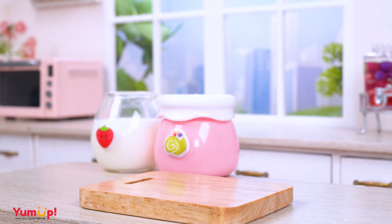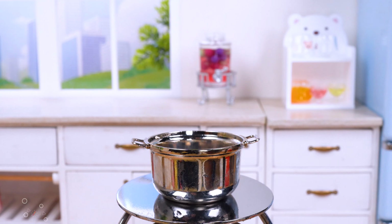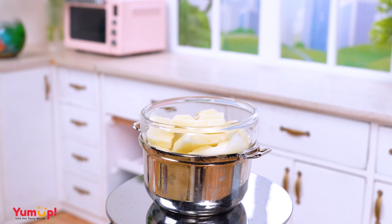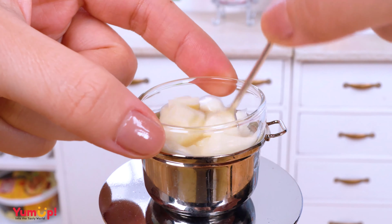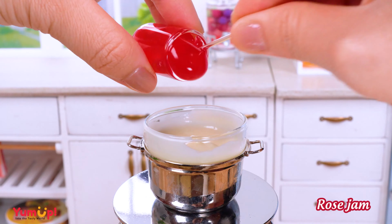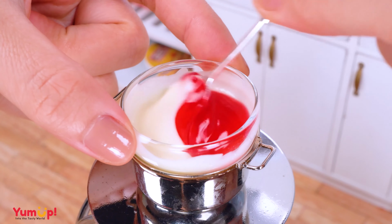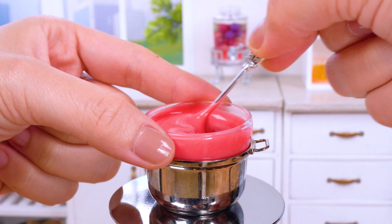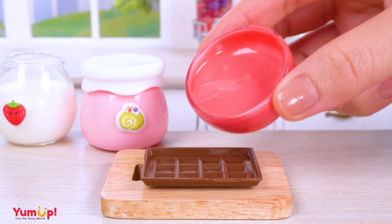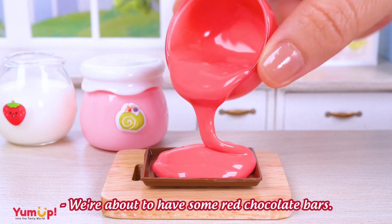Leave the rest to the oven. Wait for a while. We're about to have some red chocolate bars.